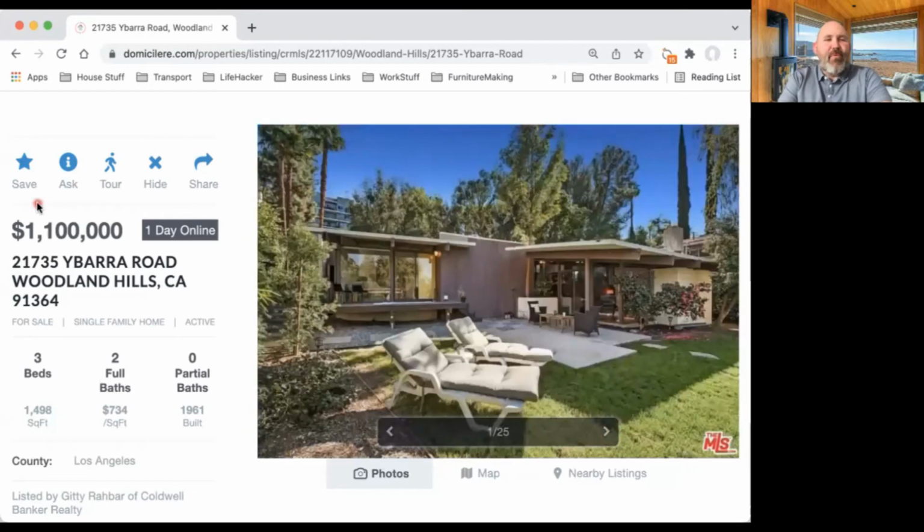I don't know how much money it will take to actually get it, but like I said, I think the odds that it goes for 1.1 million are next to nothing. This is a spectacular home. It's in largely original condition, but it looks well maintained. I like that it hasn't had a bunch done to it. I think this is really kind of an opportunity.